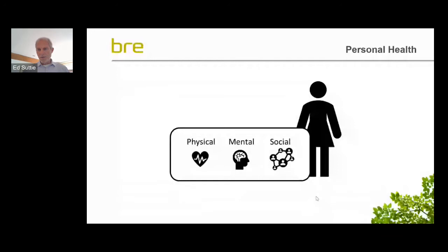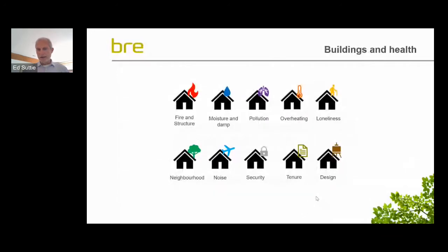And in the world of buildings and health, there are a huge number of different factors at play that can come together and impact on health and well-being in the built environment, not least security and fire safety, but issues around pollution, overheating, and noise. And we had a great presentation from Robert Bednar earlier yesterday, talking about biophilic architecture in practice. So that's the real big scheme stuff. I'm going to be looking a little bit more at the building inside itself.